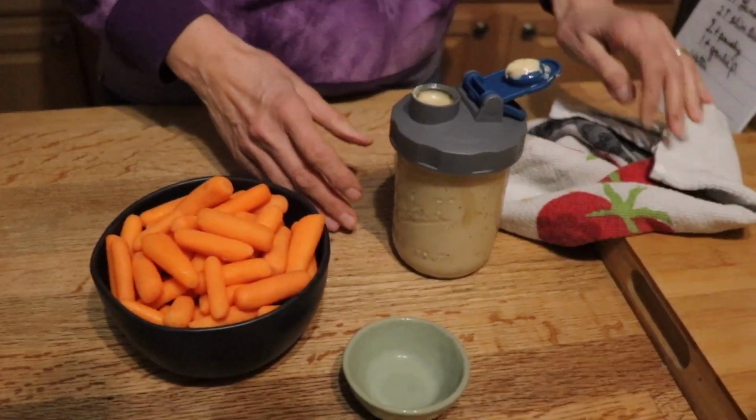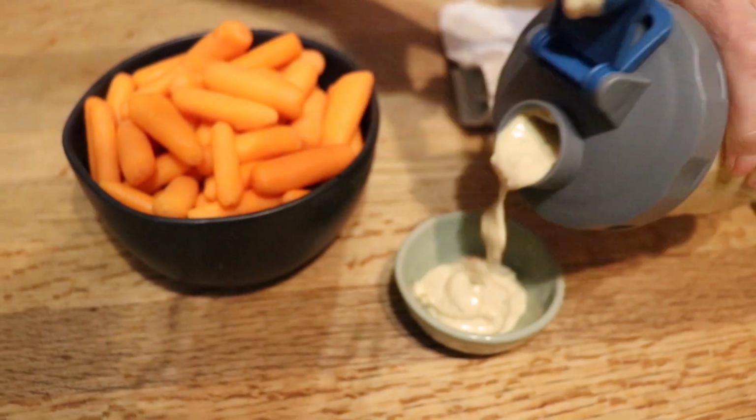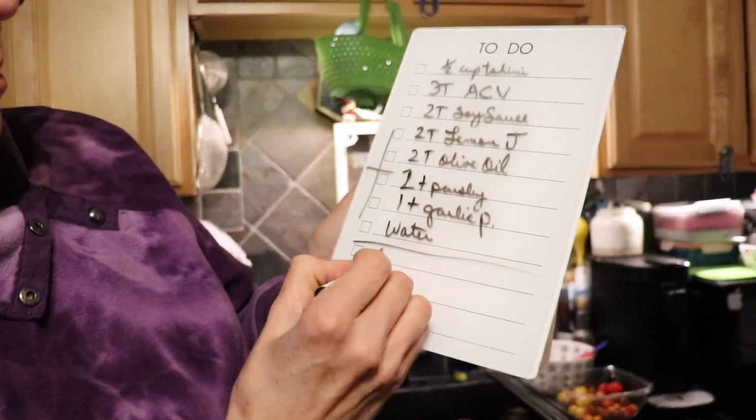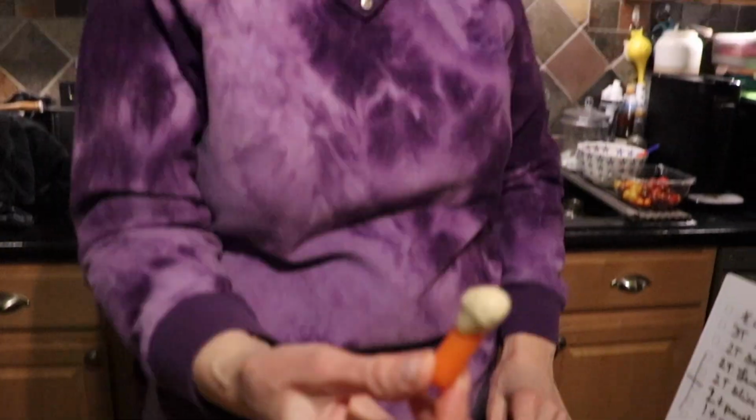So I shook it up. I'm going to release it. Oh, the tiniest little bowl here. Oh, it's so thick already. It is thick. Even when we buy a goddess dressing at the store, I find myself having to put water in it just because it's so thick. It is so thick and creamy. All right, let me try one. Oh, so nice.